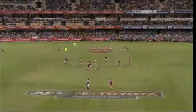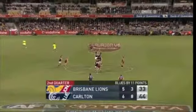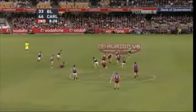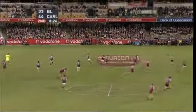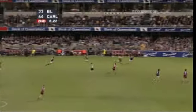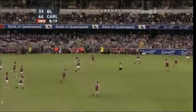He's got 4 goals. And Brisbane have got 2 players who are in the goal umpire's pocket. That's how deep they're playing. And Carlton's got 2 players around Jonathan Brown. He's been really dangerous because he just presents so well. Carlton's lead cut back to 11.